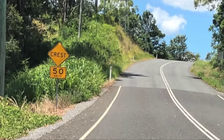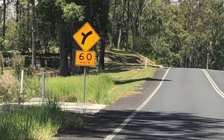While exceeding the speed limit is often cited as a cause of crashes, inappropriate speed for the road conditions is also frequently reported. Excessive speed can lead to a crash even when driving within the speed limit, while higher speeds are also generally associated with increased crash severity. So we have to be really careful on these rural roads.